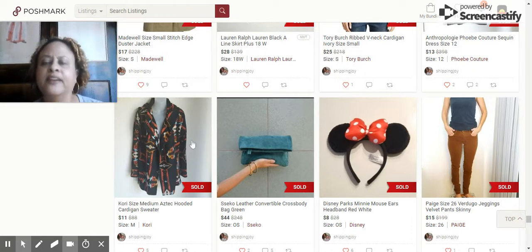So let's start. The first one I sold in October was this Corey Aztec hooded cardigan. I sold it for $11. And just a quick note, keep in mind, I shop most of my items at the Goodwill bins here. So everything is $1.99 per pound for clothing and $1.19 per pound for hard goods.